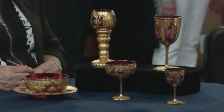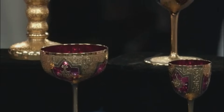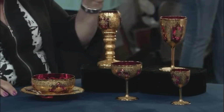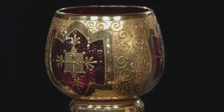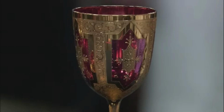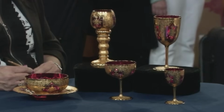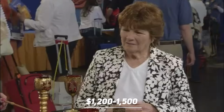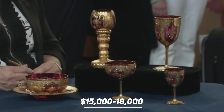There are 72 pristine pieces of Bohemian glass, likely from the turn of the century, and the guest had a finger bowl and underplate, a Rhine wine, a red wine, a champagne, and a liqueur. Each piece boasted thick 24-karat gold leafing. Despite their exquisite beauty, they have remained untouched. The appraiser suggested that this set could fetch $1,200 to $1,500 in just these few pieces. Your set of 72 pieces would be in the range of $15,000 to $18,000. Wow.